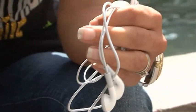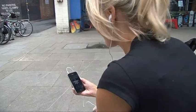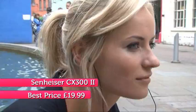First up, these are more commonly known as earbuds or in-ear headphones. Most of these can come as freebies with your MP3 player, such as these iPhone ones, but higher performance buds can offer sound that rivals full-size models such as these Sennheiser in-ears, which provide amazing quality. So they're compact and lightweight and can provide isolation from outdoor noise.